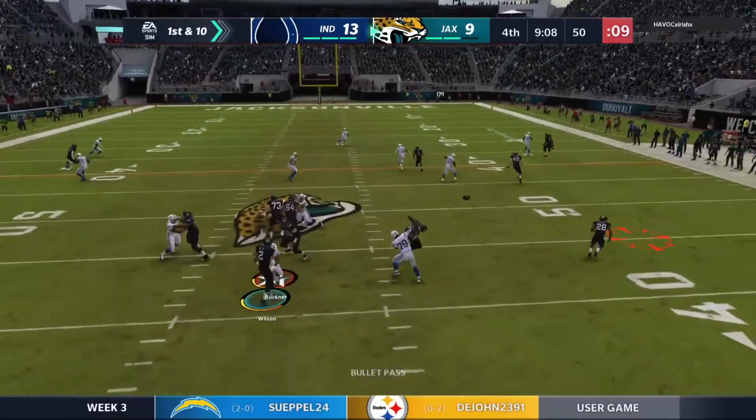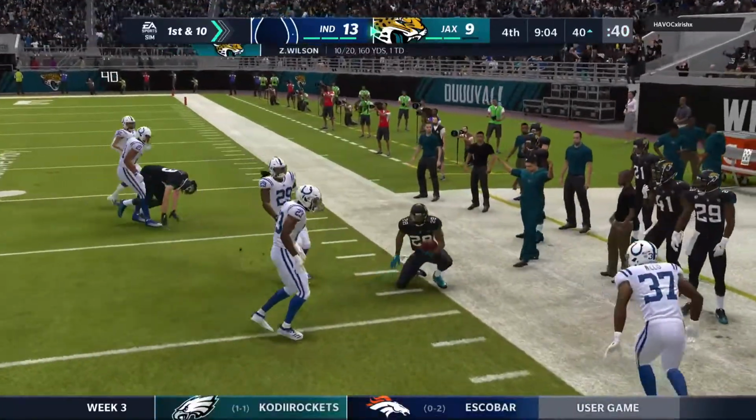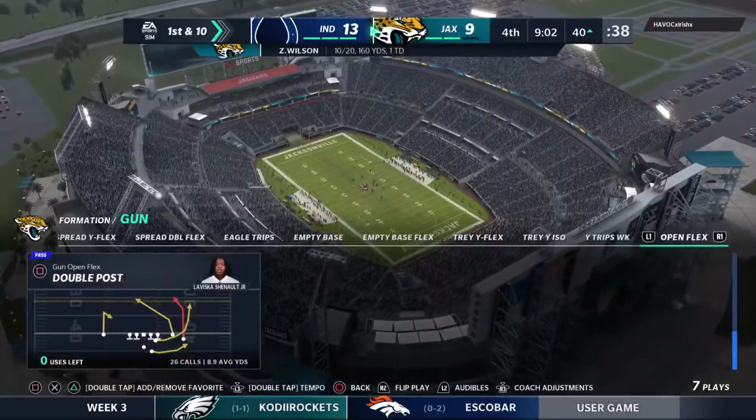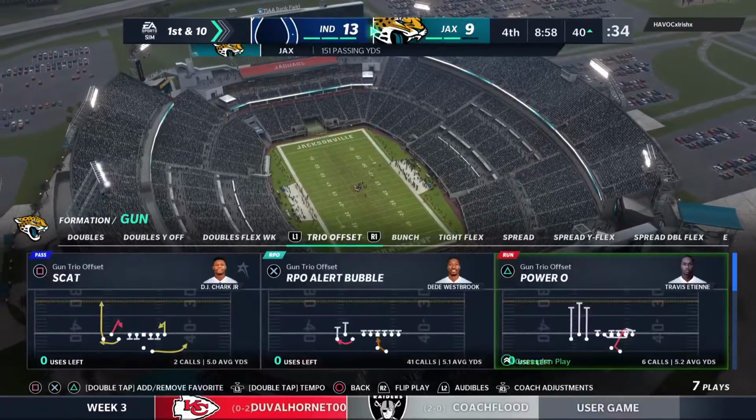From the midfield stripe, they'll look to throw. He's going to find his running back. It's complete. And they'll work this down to the 40-yard line. Tackled there. 10 yards there. Good enough for a Jags first down.